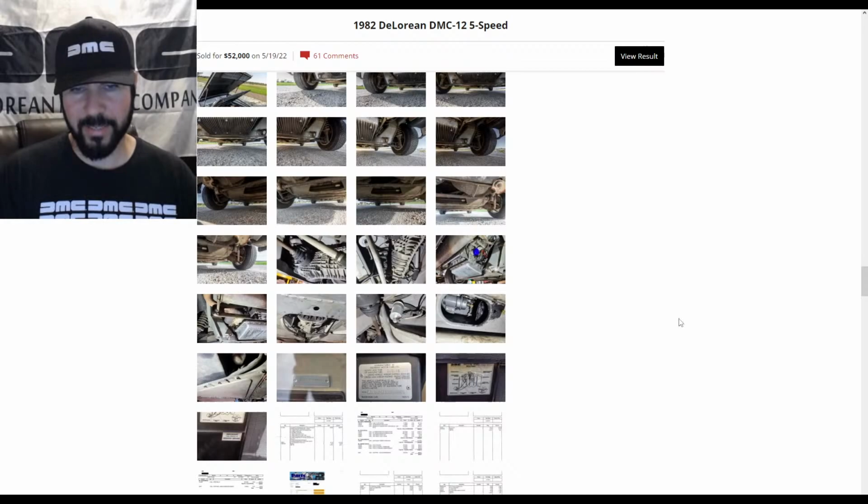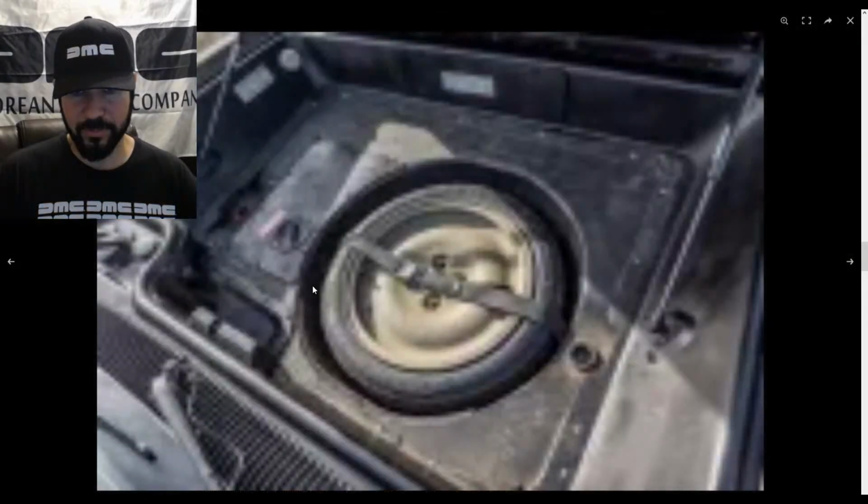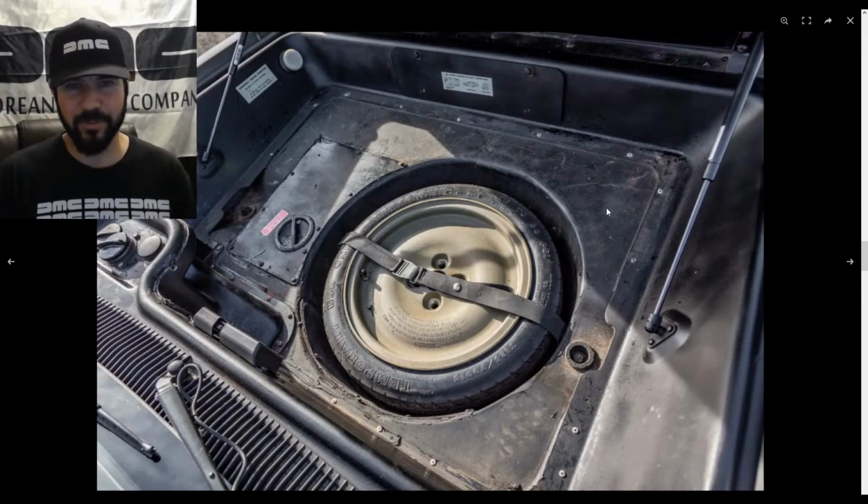So he opened up the front. There's a panel you can remove, and I'll show you what it looks like. It is right here, roughly. You can't see it, but you can remove this panel to expose the fuel pump. And guess what? The fuel pump didn't even have a cover over it. There was no boot, and it was just literally sitting there. He couldn't believe it, right?